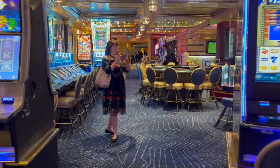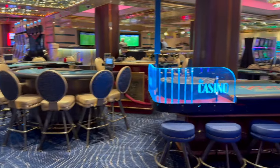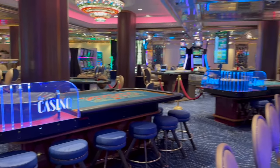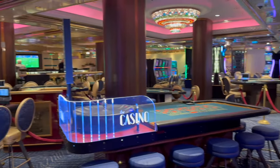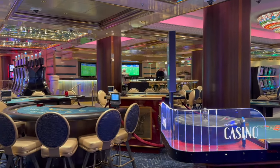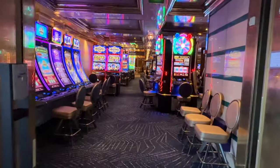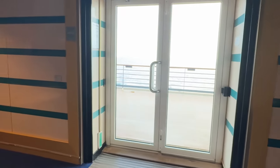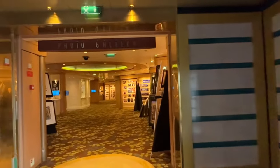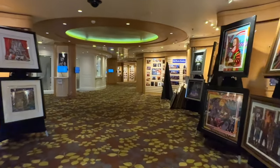Gary took this video on a different day. That's me filming. Anyway, you got your tables, you got your slots. One thing I can say about the casino is it did not smell smoky, so we liked it for that reason. And also, the aisles were fairly wide for when we had to pass through it. We like that because sometimes there can be a traffic jam between the theater and the grand foyer.